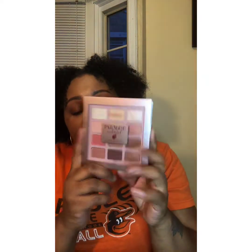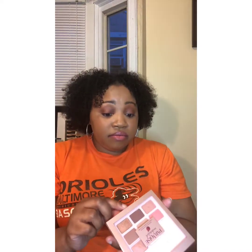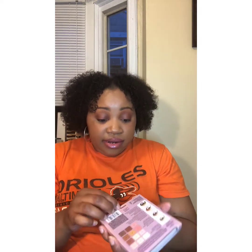But I got this Paradise Enchanted palette. It's by L'Oreal. It says it's a scented eyeshadow, so let's open that up and see. I only ordered one, I don't know if it was a 2-for-1 and I just didn't read, but I got 2.